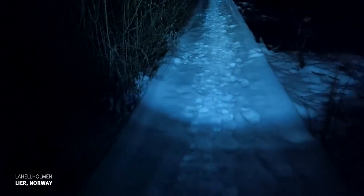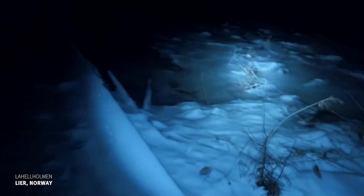You can actually see the stars tonight. I can see the Orion. Is that what it's called? Orion constellation? I'm not good with those names. Oh, this is a long, long bridge. You can see it's starting to get water and ice here on both sides.